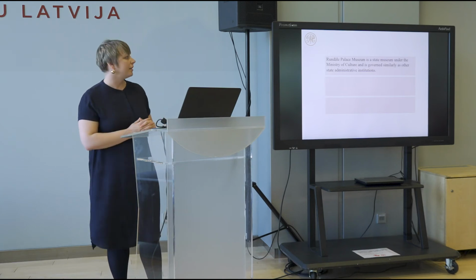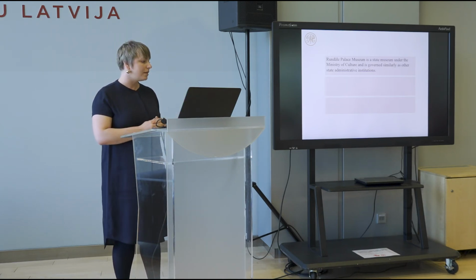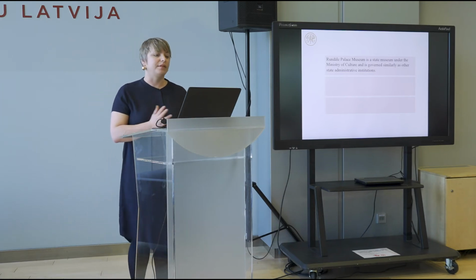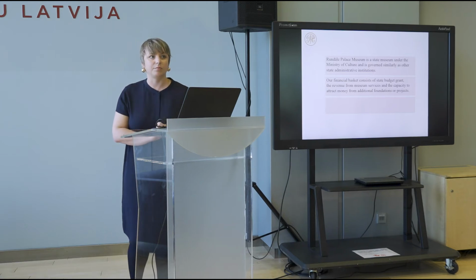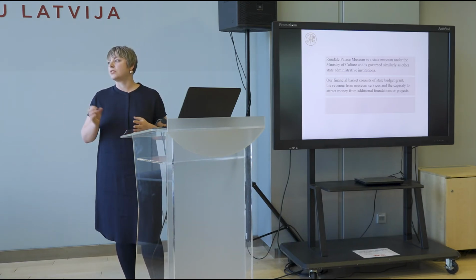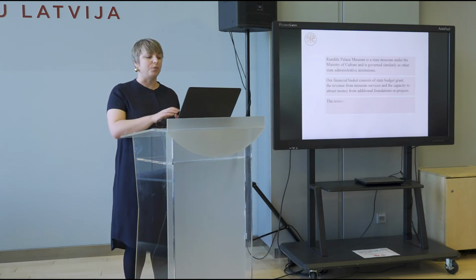And as Mr. Zariņš said, Rundāle is a state museum owned by the state, and we are a government administrative institution. We are not very flexible with our budget because by the end of the year we have to reach this point zero and start every year anew.